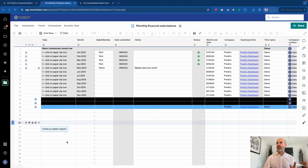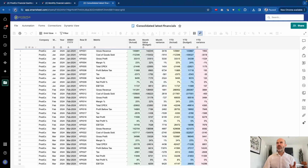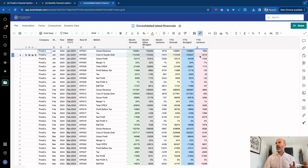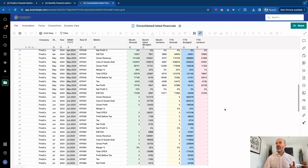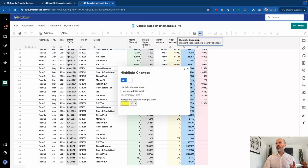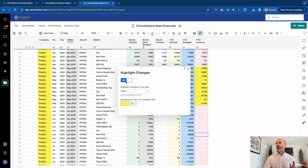So coming back to here, this is running in the background. And in terms of the latest financials, so if I refresh this, Data Shuttle should have run in the background. And let's just go back to here, check it out. So I'm going to just turn on what has changed since I last viewed this sheet. Let's scroll down and see if May has come in. Okay, well, let me just change this one to changes in the last hour. You'll see that the May information has just come in on that side. So let me just turn off the changes again.